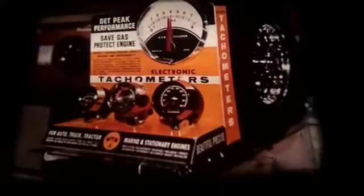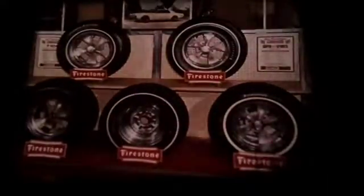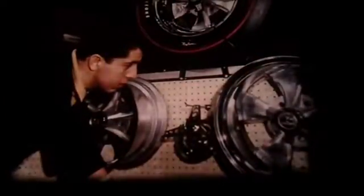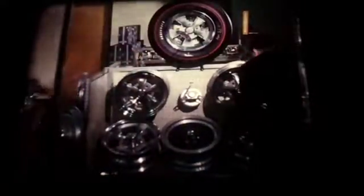His Firestone High-Performance Department, headquarters for chrome wheels, tachometers, chrome accessories, and most important, high-performance tires. It's a real haven for the car owner. A place where he can look, dream, and buy what it takes to give his car that modern look. And it's a real haven for a high-performance tire salesman.